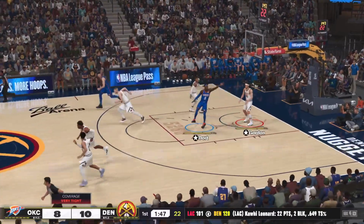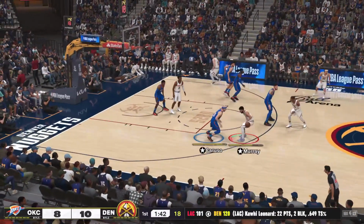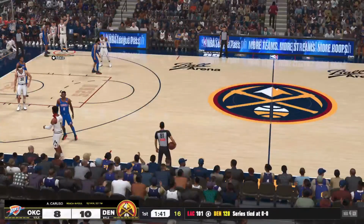Gordon with the defensive effort. The defense ready for him on that possession. They had to be because he is so strong in the paint. And there's the foul going Alex Caruso. That is his first foul of the game.